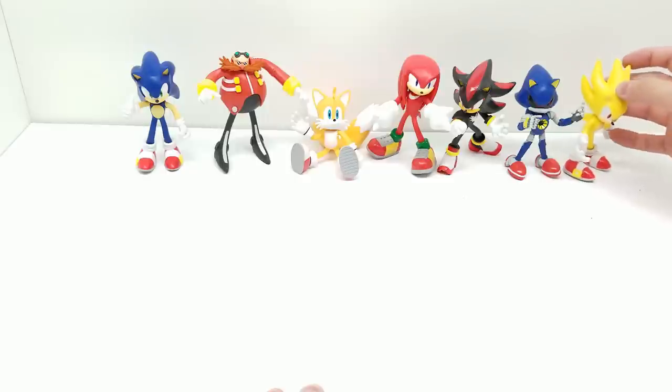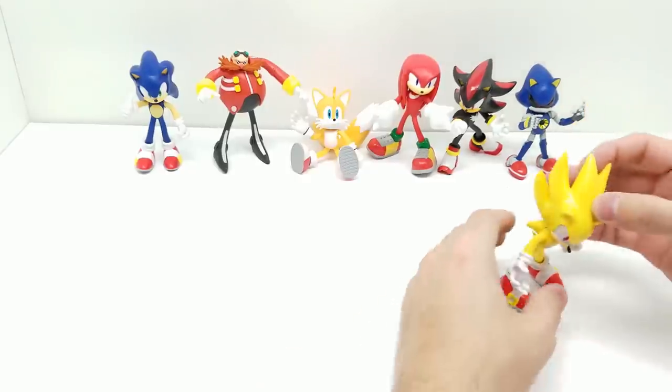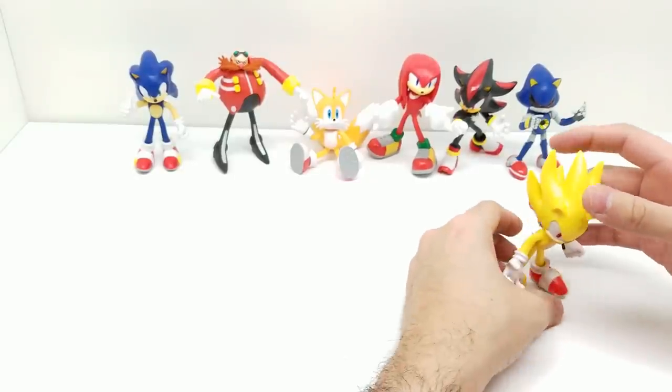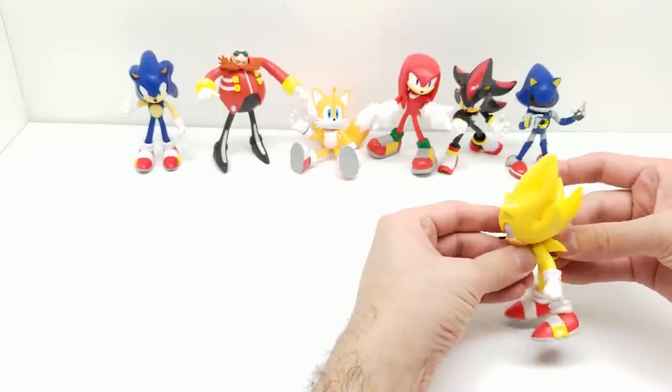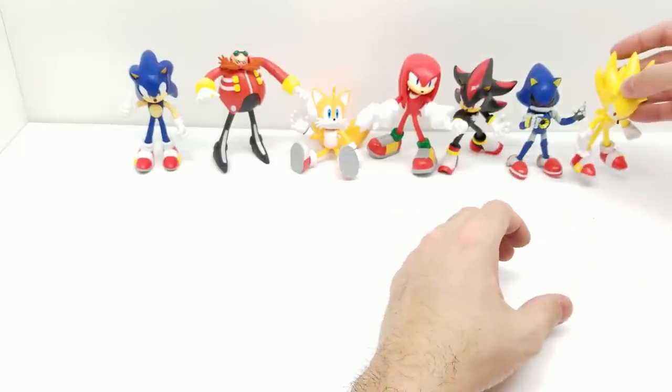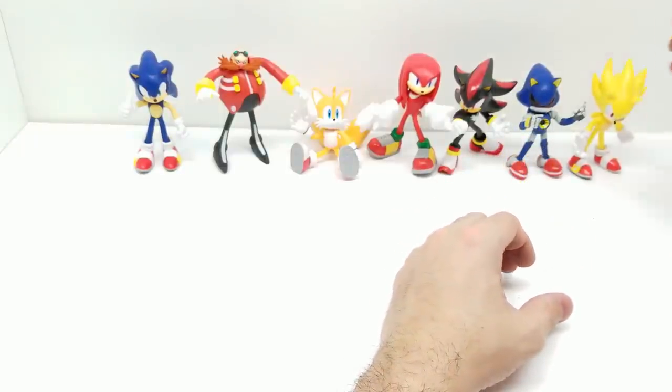Okay. Come on, Super Sonic. You got this. You can do this, bro. Ugh, I can't get both. I can't have him stand and have that on his back. There we go. So we're going to quit while we're ahead.